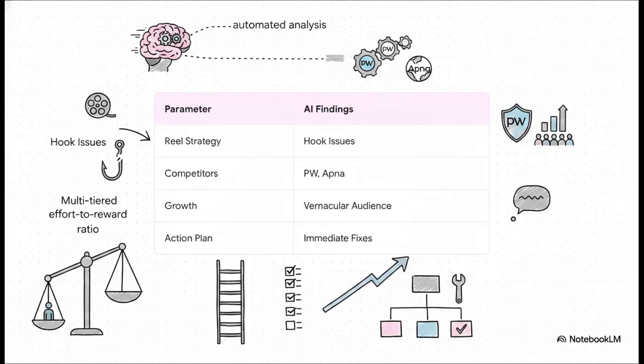The sheer depth of this automated analysis is honestly mind-blowing. It doesn't just give you generic advice like make better videos. No, it specifically identifies issues like problems with your hook framework in your reel strategy. It automatically benchmarks the profile against real industry competitors like PW, Opna, and Internshala. It evaluates growth potential, and it even structures a multi-tiered action plan. The effort to reward ratio here is just totally asymmetrical in your favor.